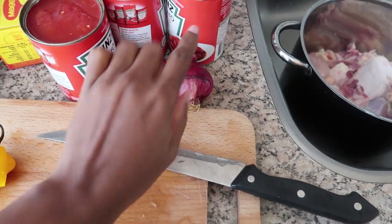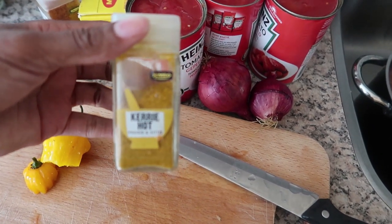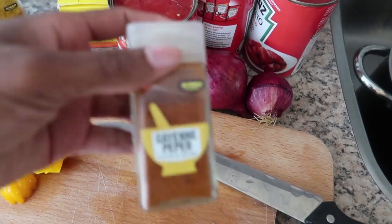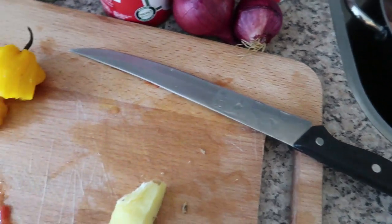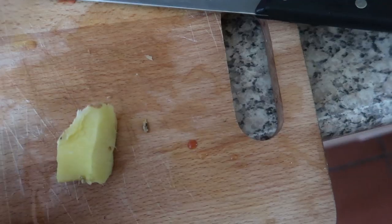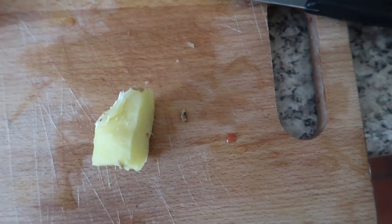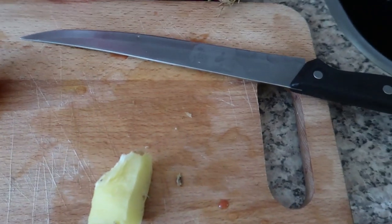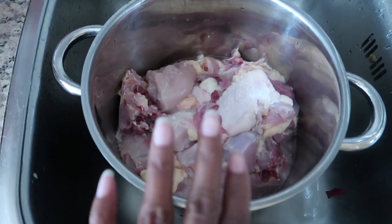I'm using 2 red onions. I'm going to be using hot curry powder. I'm going to be adding some cayenne pepper. I'm going to be using the Maggi cubes for seasoning. I'm going to use the scotch bonnet pepper, the yellow one, and I'm using ginger. This is going to be the first time that I'm adding ginger into my stew. I hear it's going to make a huge difference, so we're going to see the difference later. And this is the chicken, already washed and ready to be seasoned.